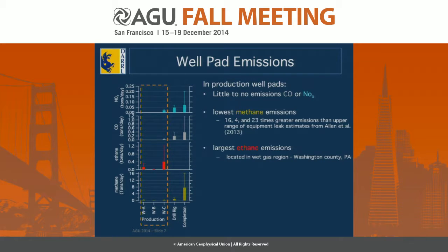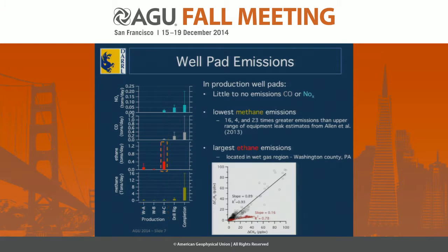Another interesting result was that the largest ethane emissions were seen at these sites, and this actually makes a lot of sense because they were located in the wet gas region of the Marcellus, which is in Washington County. You'll notice here at this well site, it had very high ethane emissions and very high variability in those emissions.